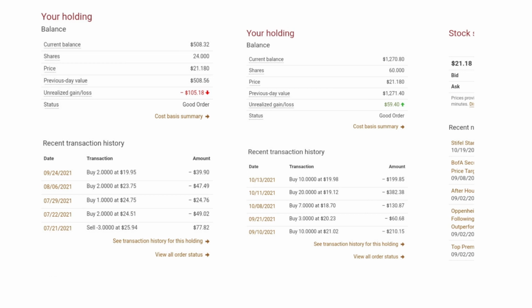But first, starting out, I have 24 shares in one account, negative $105, not worried about a $508 position. And then we have here 60 shares, $1,200, up 60 bucks, and that was with the price at 21.18 for both of these. I'm quite happy with my position here. Some of you might have a lot more money and be laughing at the size of this, and some of you might be impressed. It just depends on where you are in life and how your wealth is.